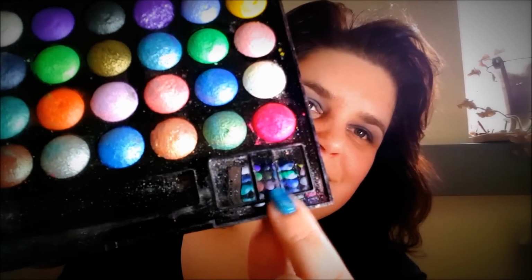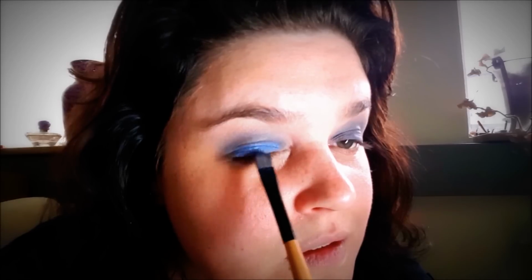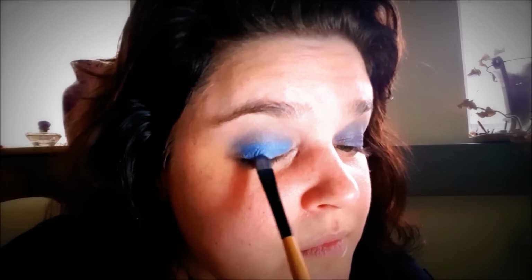So I'm going in, choosing a color from this hot makeup palette, which is one of my favorite eyeshadow palettes of all time. The colors are so vibrant and just gorgeous. I'm of course going in with a deep blue. As you can tell, it's also very shimmery, so it'll add a little sparkle to your matte eyeshadow if you like that.